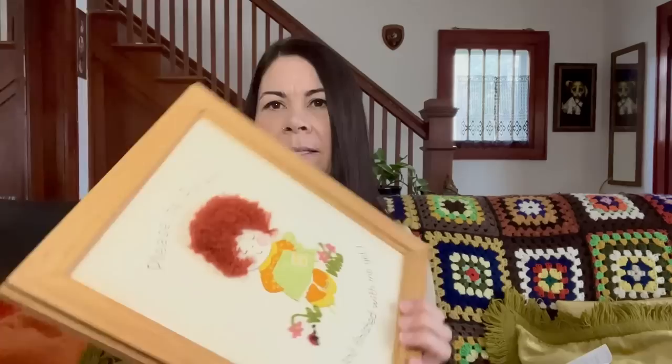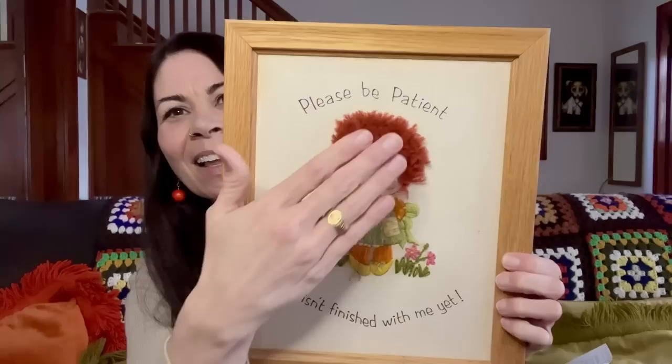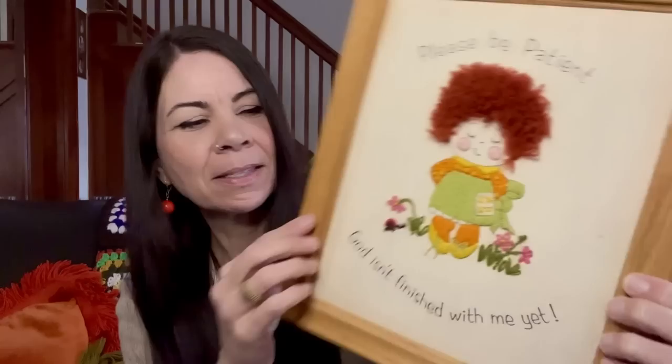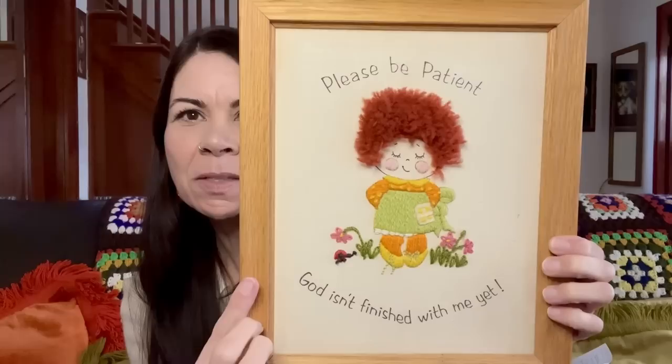And this little one, so cute. She was $3.50, and look at her hairdo. I love it. It's like a little red, curly hairdo. And I think that's a little ladybug there. It says, please be patient. God isn't finished with me yet.